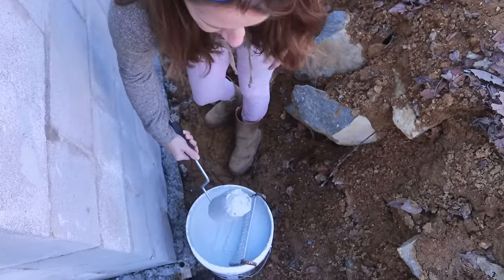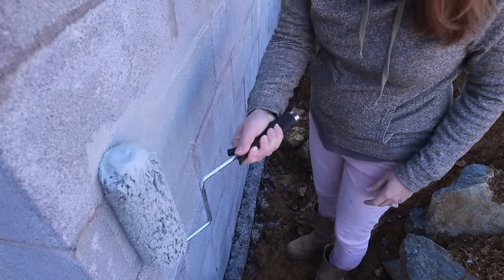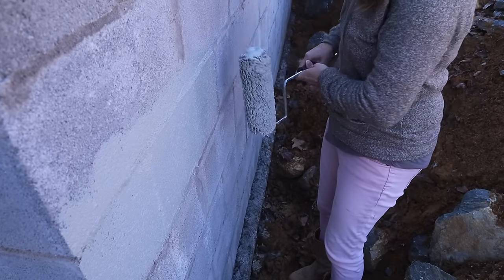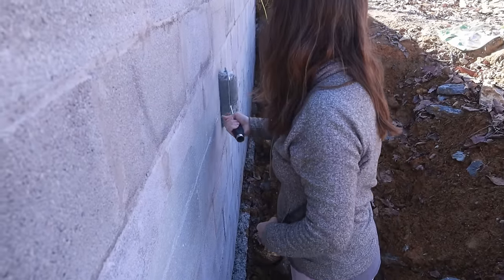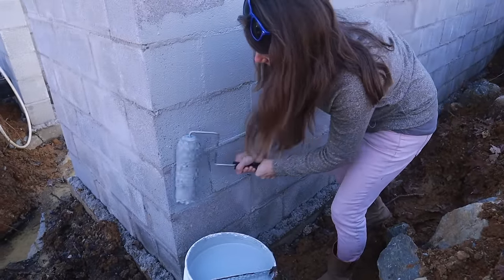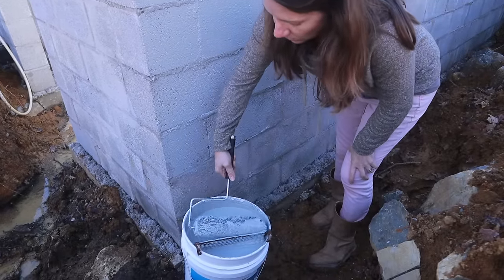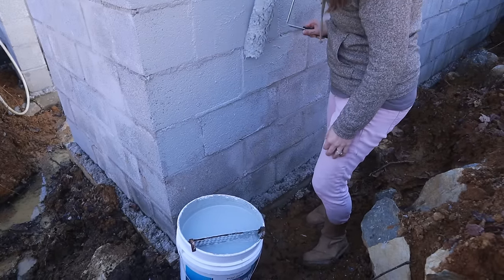Let's see it, Meg. What do you got? Well, this isn't gonna take very long. Famous last words. How many coats do you think? It says two. How's the coverage? Pretty good. Just be generous with it. It's not going into all the little crevices very much. Well, yeah, it is.